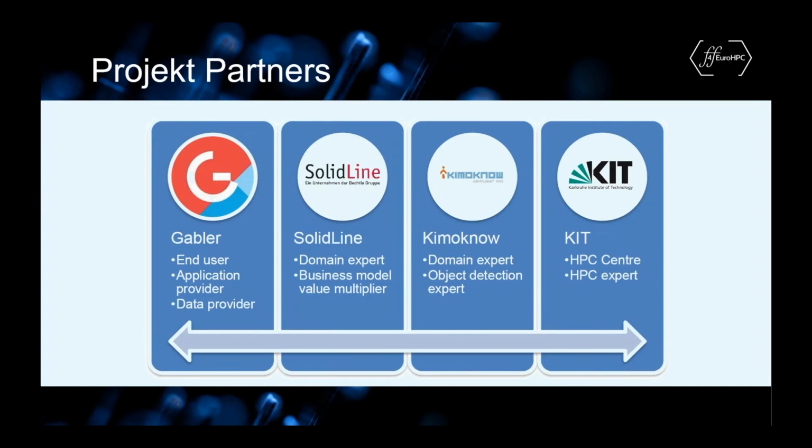Then for the computing side, we had the KIT, especially the Steinbuch Computing Center, which is providing the HPC center resources. So we performed every experiment on their computers, but they also were acting as an expert who were consulting and developing scalable and effective HPC processes and pipelines so that our approaches scale and can be distributed.